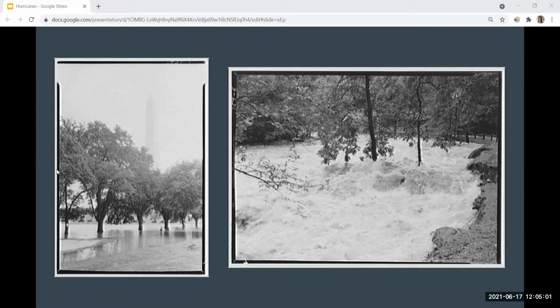It did $17 million worth of damage in 1933 dollars. So we would have to assume that would be tens of billions of dollars if a similar storm were to hit that region today, just due to sea level rise and increased population density on the coastlines. And there were 47 fatalities from that particular storm.